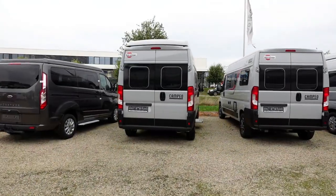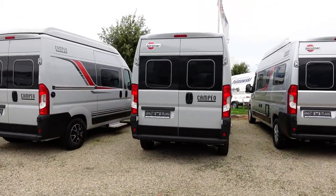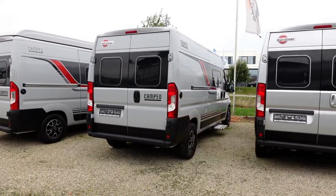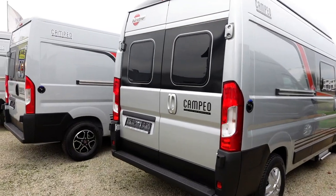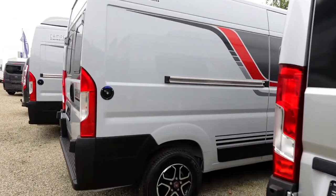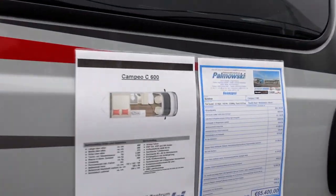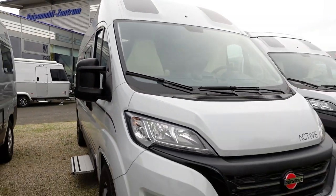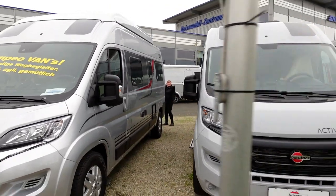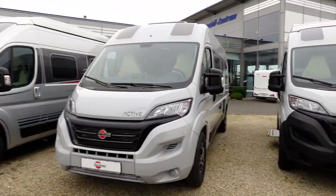I don't know how many Campios you want, but they've got 1, 2, 3 in a row. Look at them. Beautiful little Campios. All sat here, waiting for good homes. Palomoski, right, okay, what's going on? 65,000 euros, there you go. Let's have a little look. There they are.